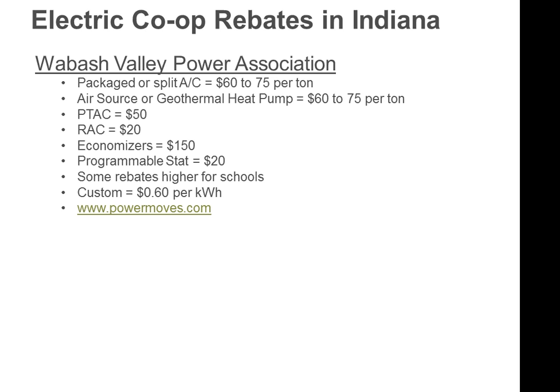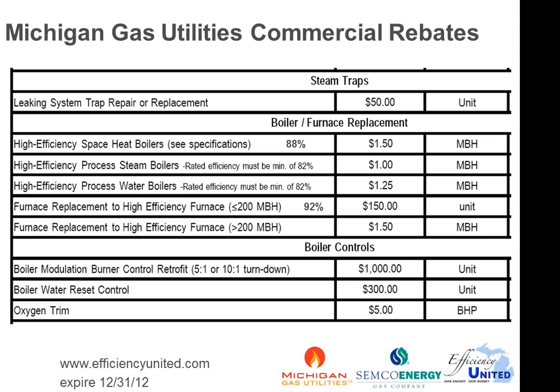And generally speaking, it's on different stuff than the utility had. So like economizers are on this one, but not on the other one. For example, geo is on this one, but not the other one.